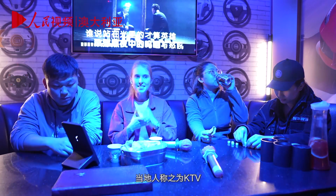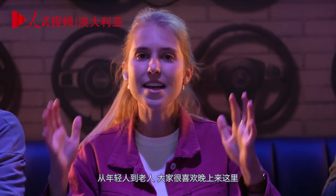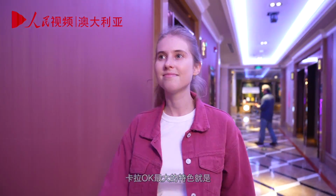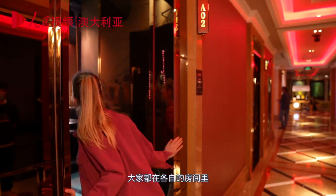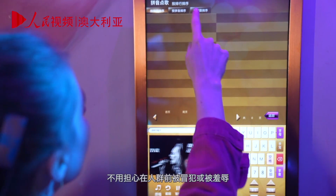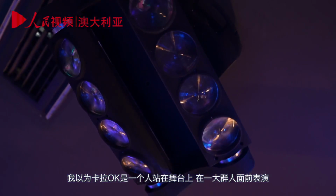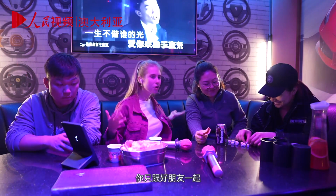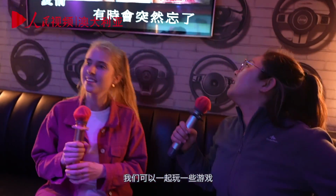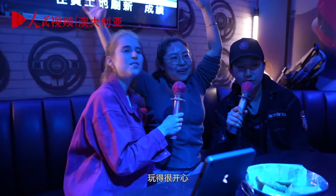Yes, that's right. KTV, as the locals call it, is so popular here in China amongst people of all ages, from young to old. It's so popular to come here at night and just sing and have fun with your friends. So the big difference in the way karaoke is performed there is that people go into their own private room. They can really show off. They don't have to worry about offending or being humiliated in front of wider crowds. That's right. Before I came to China, I thought that karaoke was one person on stage in front of a massive crowd. Here it's a lot less intimidating. You're just here with your good friends like I am today, my 3 besties, and yeah, we're just having fun. We're playing some games, we're having a few drinks, we're eating some snacks, and it's a very low pressure environment. Just have fun and do what you want.